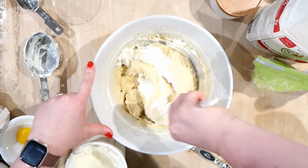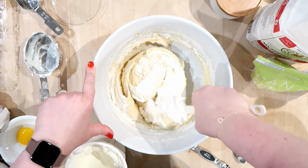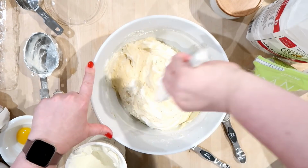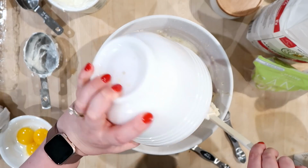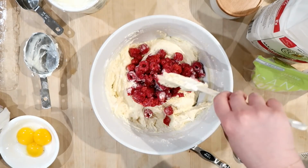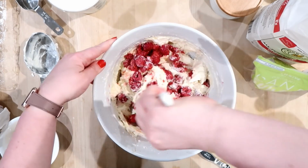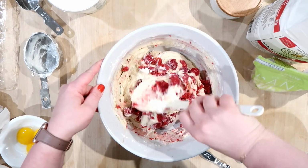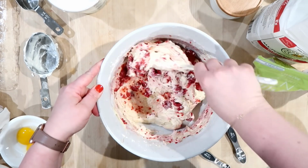Okay, and then I'm gonna fold this in. Normally when you add yogurt or sour cream to baked goods, it tends to make it really moist. So, all right, now I'm gonna attempt to fold in the raspberries without breaking them up too much. I obviously won't be able to not break them up at all, but we kind of want some individual raspberries in the loaf and not just mushed up.